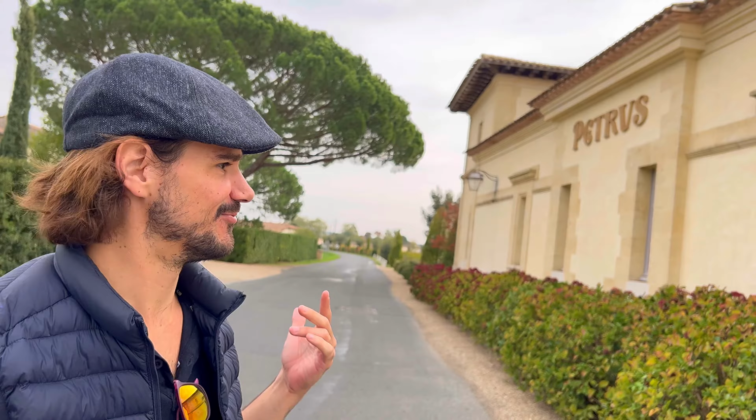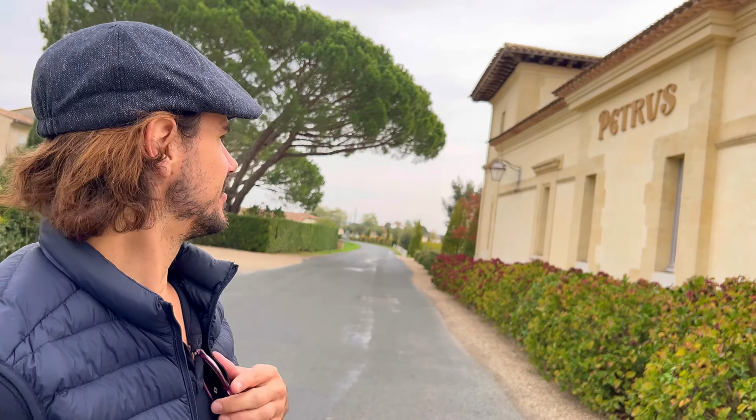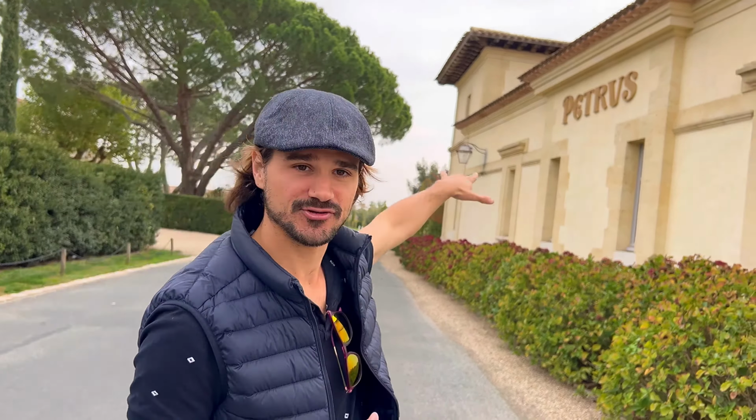Today we're in Saint-Emilion, one of the most popular regions in France for wine. And today we're visiting the Petrus Chateau. It's also meant to be one of the most expensive domains in Saint-Emilion. So yeah, looking forward to trying out the wine.